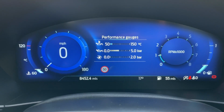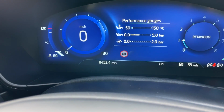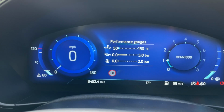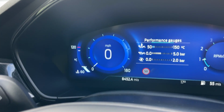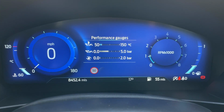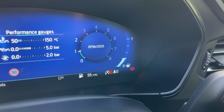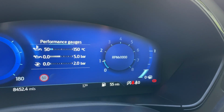Okay, so this is a digital driver display, and the first thing is the mileage, which is 8,452.4 to be exact. So when you start the engine, it defaults into this lovely dark blue screen, which is normal drive mode. So to the left hand side of it is a coolant temperature sensor. We have a digital speedo in the middle, followed by performance gauges, and I'll flick through the menus in a second, show you what else is on offer. We have mileage, ambient air temperature, and distance to empty, followed by a bar graph on the right hand side, and the RPM or tachometer on the right hand side.